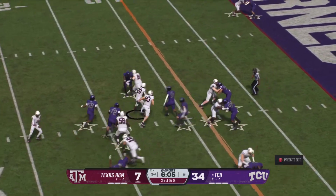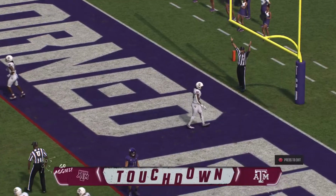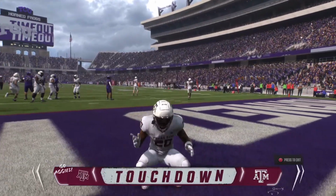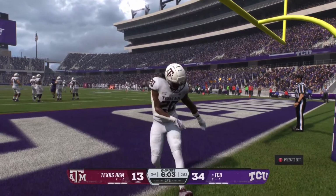On 3rd and short, to try to pick it up on the ground. Loaded into the end zone. Touchdown, Aggies. That's a crucial response by this offense, but still plenty of work to do here in the 3rd quarter.